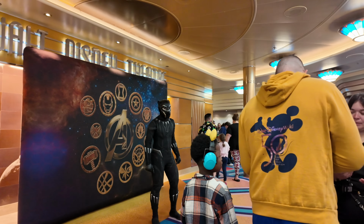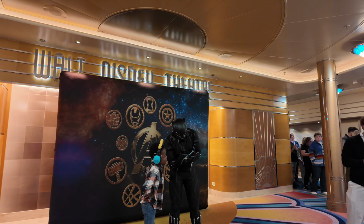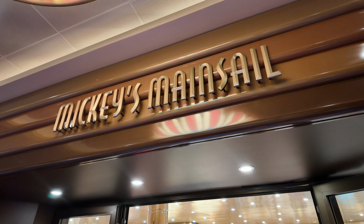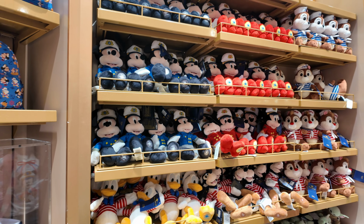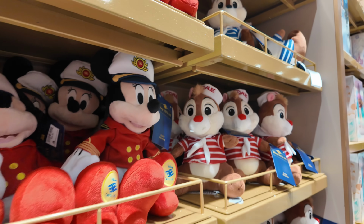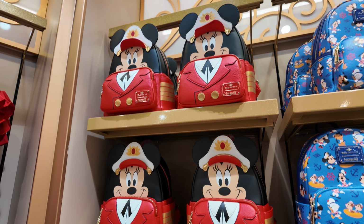After we finished Bibbidi Bobbidi Boutique, we headed to Deck 4 to see Black Panther and then to explore the shops. There are 2 main merchandise shops on Deck 4, which are Mickey's Main Sale and Whitecaps. Mickey's Main Sale has a lot of general cruise-specific items like plushies, toys, purses, mugs, ears, and much more.